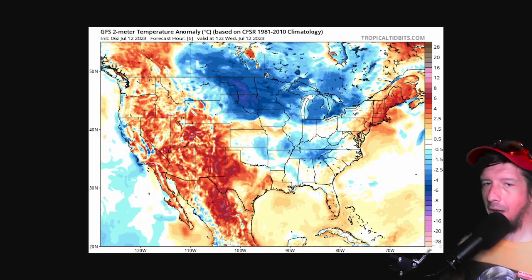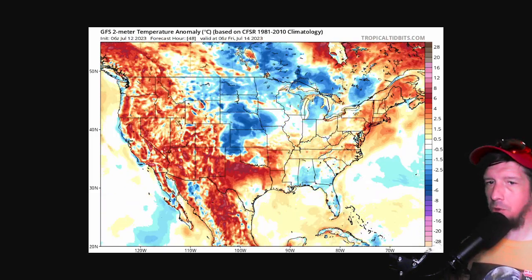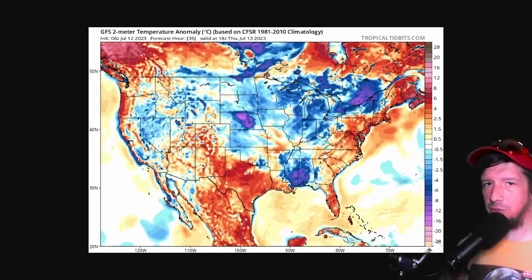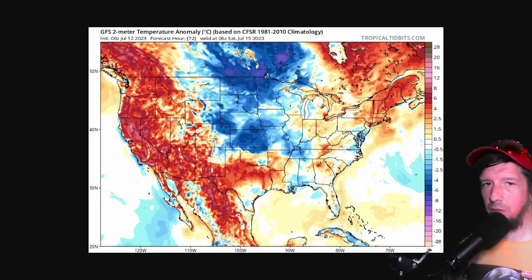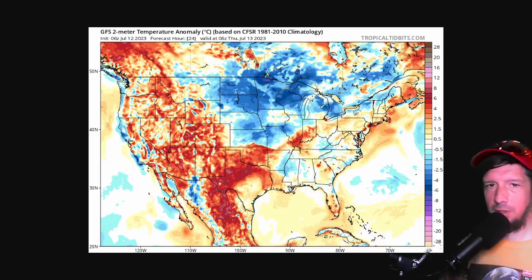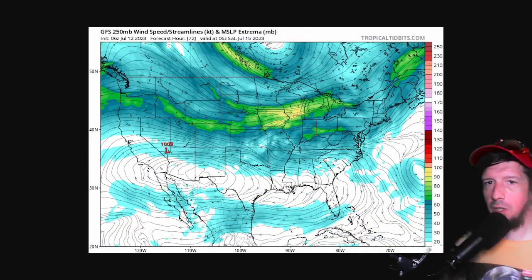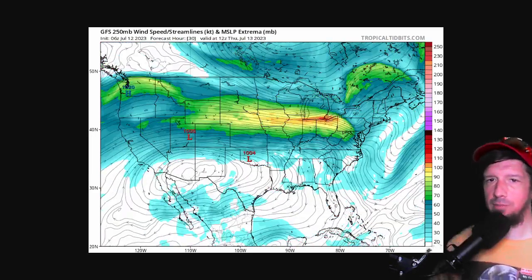Some wild temperature variations happening in certain portions of the country here. Places like the Gulf Coast, Texas, also Colorado, as all that hot air tries to reach static equilibrium. Here is the jet stream forecast.